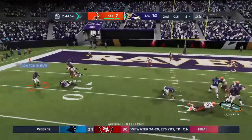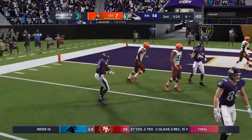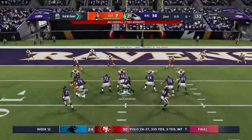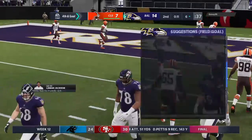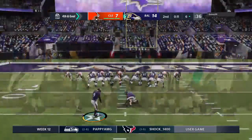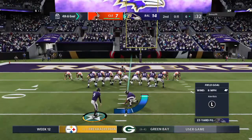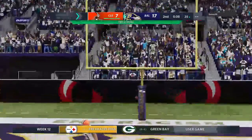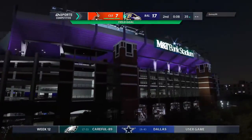Jackson now. This will be caught just inside the 10. And he'll get blown up behind the line of scrimmage. Back at the 6. He'll wind up losing a yard on the play, and that'll bring up 4th down. So they won't get a touchdown, but here's a chance to at least get 3 to end the 1st half. From the left hash, should be a fairly easy one here. Tucker's kick is good. So a late 3 there, and that'll help as they head into the break.